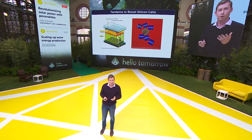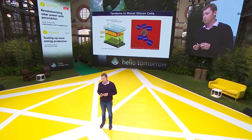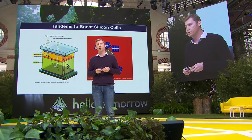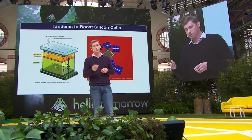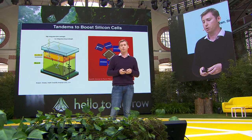Another aspect with these tandems is that instead of stacking two perovskite layers together, we could actually print down or stack a perovskite layer on top of a silicon cell. So we can actually boost the efficiency of the existing technology. This is the concept being investigated by Oxford Photovoltaics, a spin-out from Oxford University, and it's very likely this particular embodiment will be the first commercial product from perovskites.